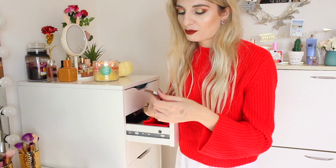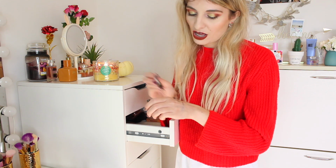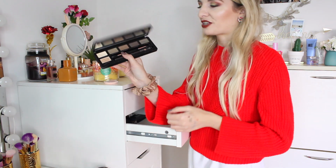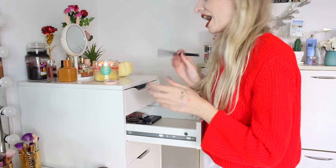And then I have the Rimmel Brow This Way. Does it still work? Okay, yeah, it does still work, so I'm gonna keep this one. Okay, this was the Profusion Brow. I'm gonna get rid of this because I never actually use this, so I don't need this. I'm going to get rid of that. But I actually liked it, so it's not because I don't like it.